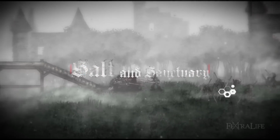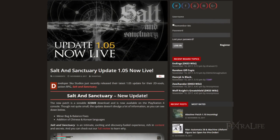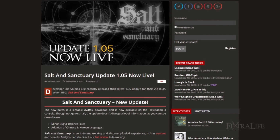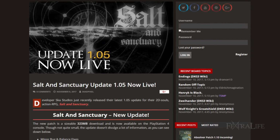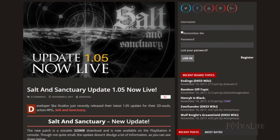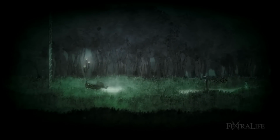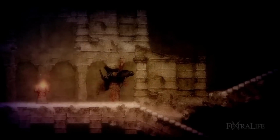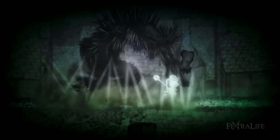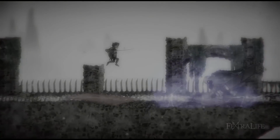Indie developer Ska Studios just recently released their latest 1.05 update for their 2D Souls action RPG Salt and Sanctuary. The new patch is a sizable 323 megabyte download and is now available on the PlayStation 4 console. Though not small considering the size of the game, the update doesn't divulge a lot of information on just what exactly was changed. All that was noted were bug fixes and balancing issues, as well as the addition of Chinese and Korean languages. You can read the full patch notes on the blog.